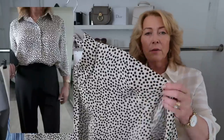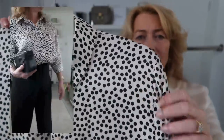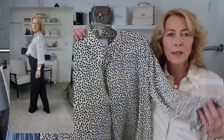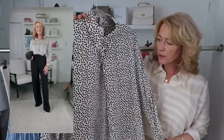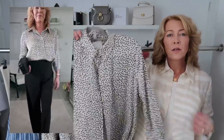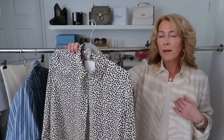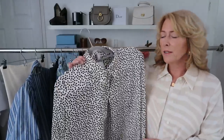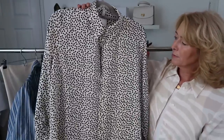And I love the background colour of the camel. It's more camel, I would say, than cream. Lovely and floaty. These are nice and cool to wear, these shirts. It's one of the reasons why I keep going for them. And in the winter, I think I wore this one or the other one I've got with a camisole underneath, and it was still fine then. Yeah, a really nice classic piece.